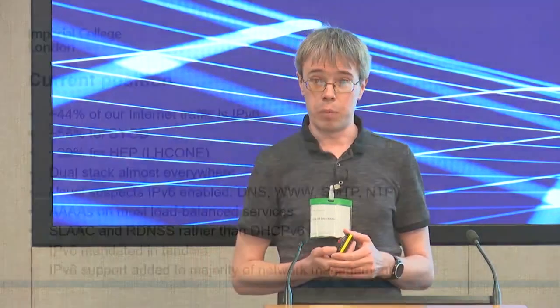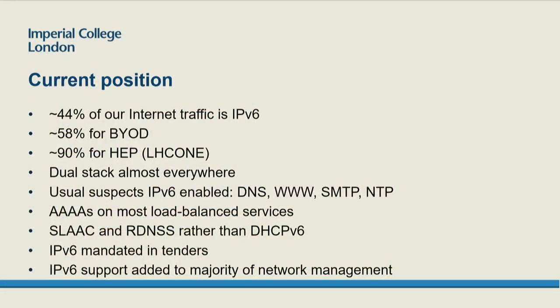Presently, averaged over the last few months, around 44% of our internet traffic is V6. If you look at just the bring your own device network, which is essentially the wireless and the halls network where the students do their own thing, that's about 58%. So the majority of our bring your own device traffic is actually V6 to the internet. And if you look at our high energy physics department over their LHCONE peering, which is how they talk to the rest of the CERN community, over 90% of their traffic is V6.